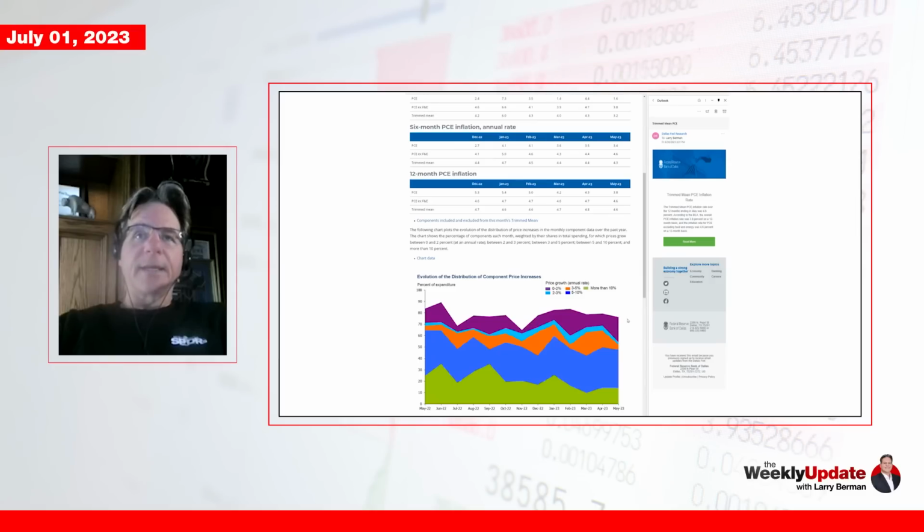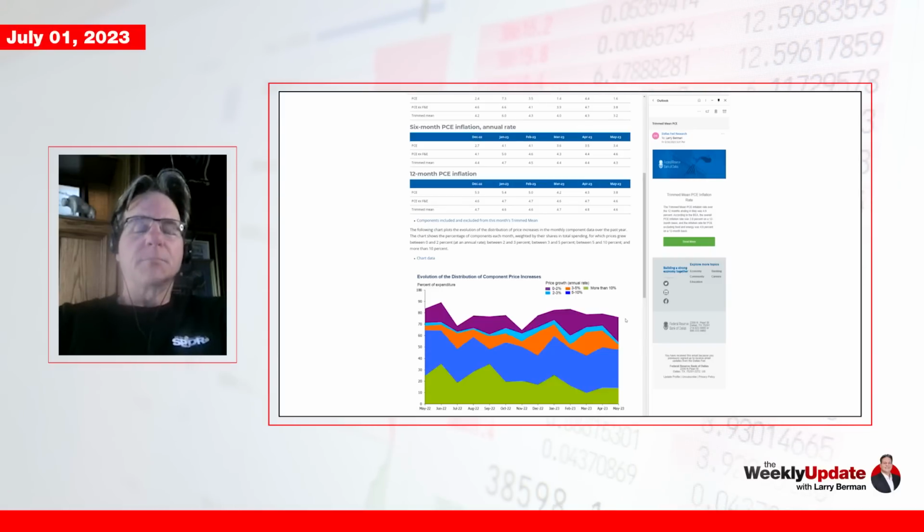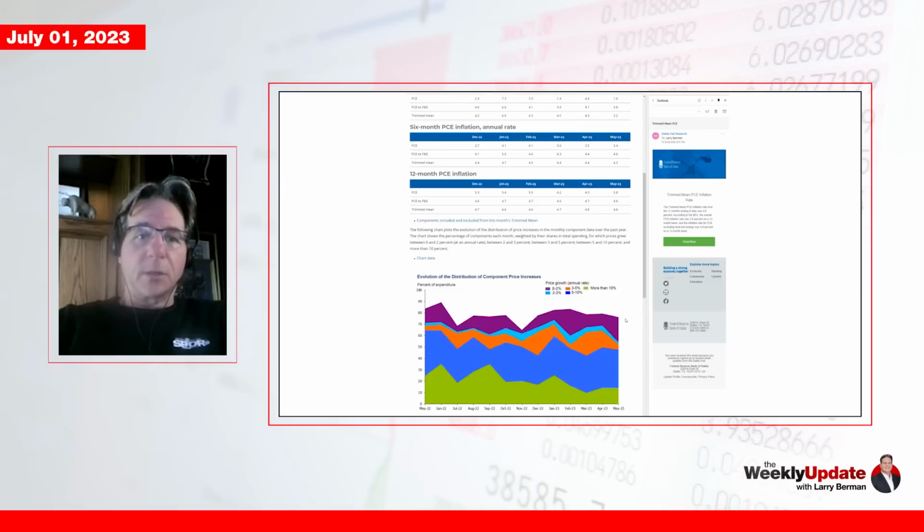So the first thing I want to look at here is one of the newer indicators out. I mean, it's been out for a little while, but the Dallas Federal Reserve has an indicator where they measure core personal consumption expenditures. So PCE inflation, the Fed talks about that a lot. It's their main indicator. When you look at the numbers here and we look at the trim mean, you're really looking at what the average price is doing. And so that came in at 4.6, and you can see that's a year-over-year, 12-month number.